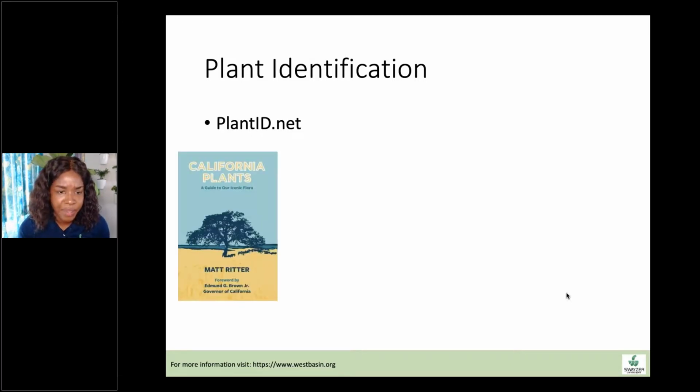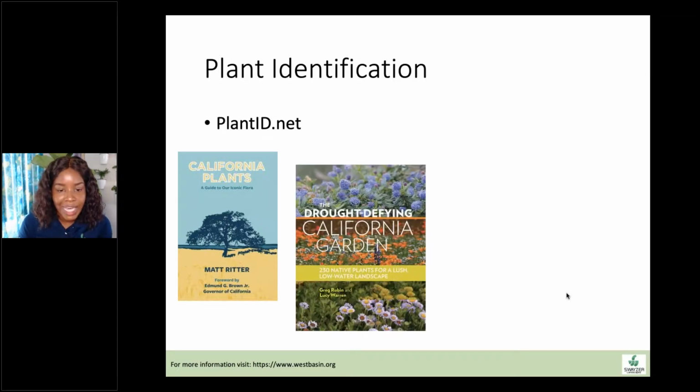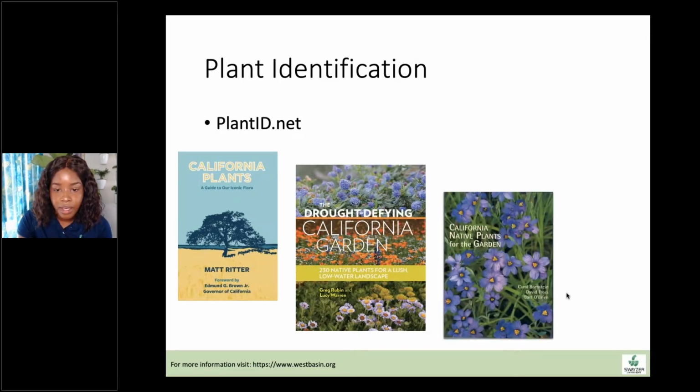There is a great book from Matt Ritter, which is called California Plants, and it can be used to help identify plants as well. There's another book that I like. It's called The Drought-Defying California Garden, which has a lot of plants that can be potentially used in these landscapes, and can also help you identify the plants that are in your current landscape. California Native Plants for the Garden is also a great book that has many resources to help with plant identification.